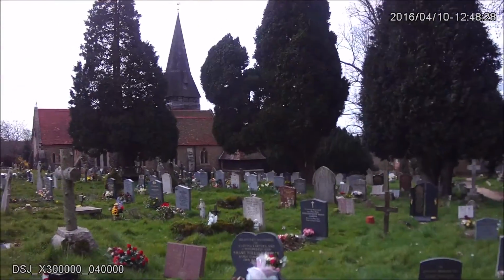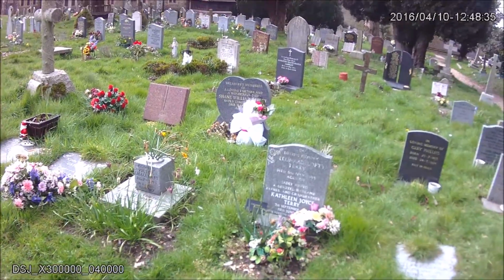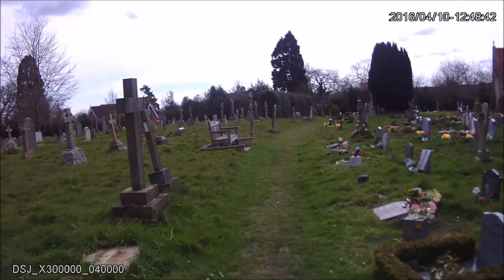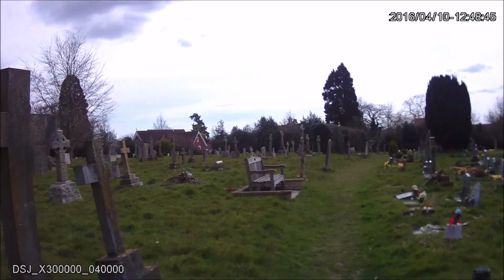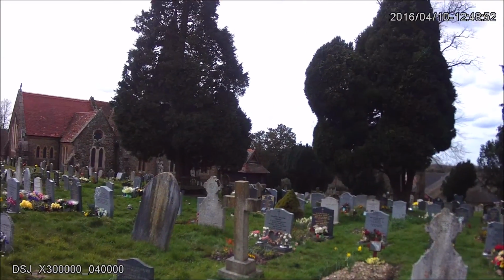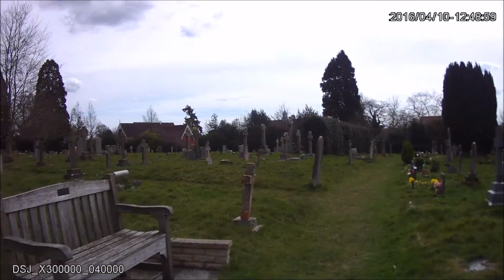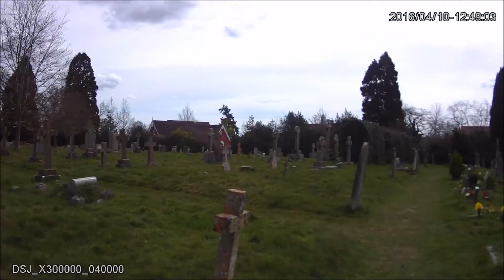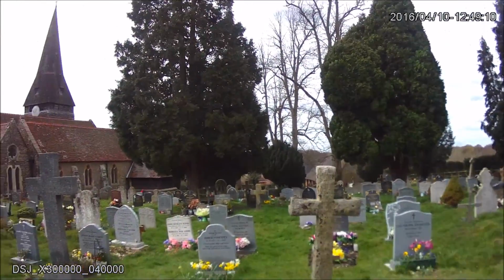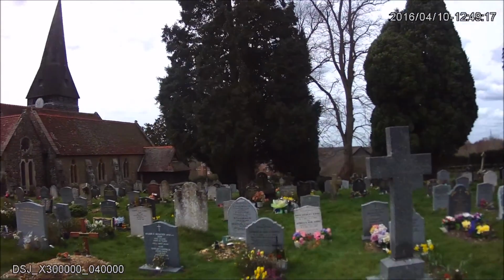When you see some of the stones, they're moving. And as you can tell, it's a little bit windy today. But lost for words today, really. It's a very, very recent burials.